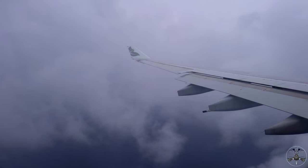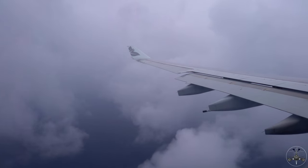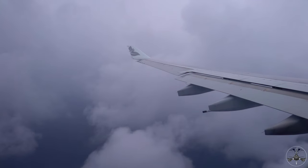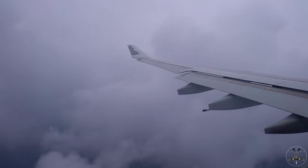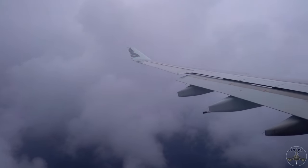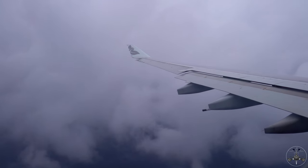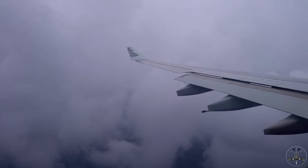Hawaiian 51 Heavy, contact Tower 118.1. Tower 118.1, see ya. Tower, good afternoon. Hawaiian 51 is LDA 26 left. 51 Heavy, wind 200 at 10, runway 26 left, cleared to land. 26 left, cleared to land, Hawaiian 51.